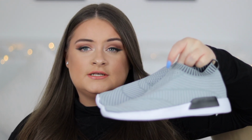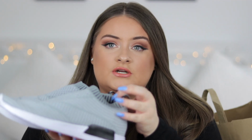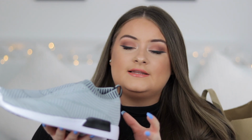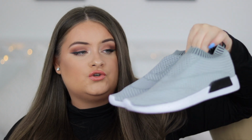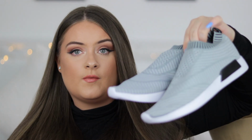Okay, so next thing I picked up are these trainers. These are so cute. I love that these are sock trainers, if you guys can see that there. These are literally so comfortable on. I have tried these already and they're just amazing, and I love that they look quite like branded trainers, you know, like Nike or Adidas. So Primark is really stepping up their game. Literally their stuff is so trendy now. I'm so impressed. So these trainers are £12.